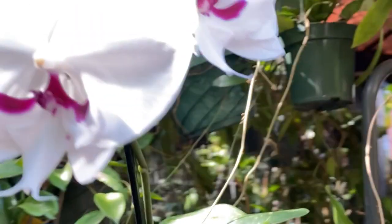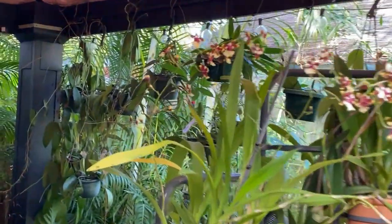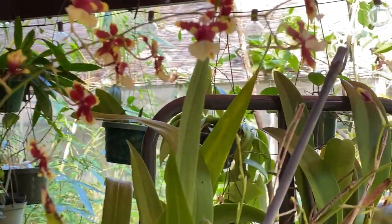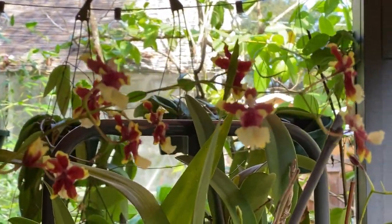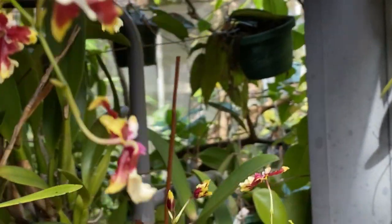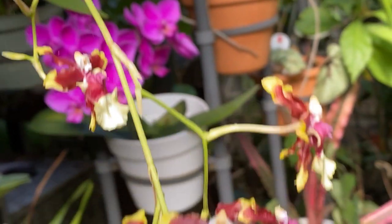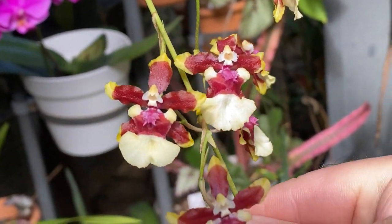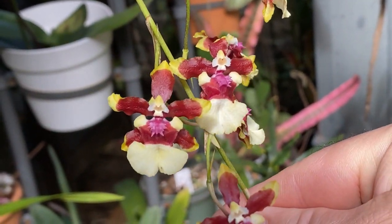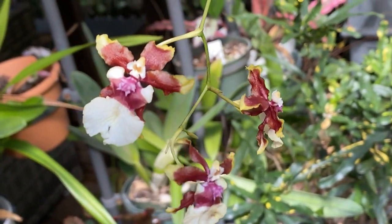And what else? And I got like Mr. Mustache Phalaenopsis here. And over here I have this Oncidium. This is some kind of Sherry Baby, but it's really, really fragrant. And really, really pretty. Like the yellow and the red contrast is really stunning, and it really does smell like chocolate.